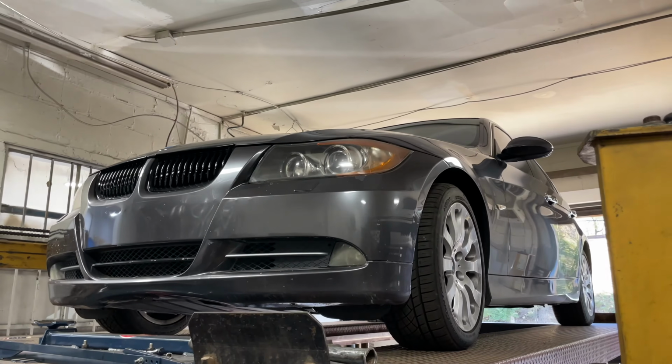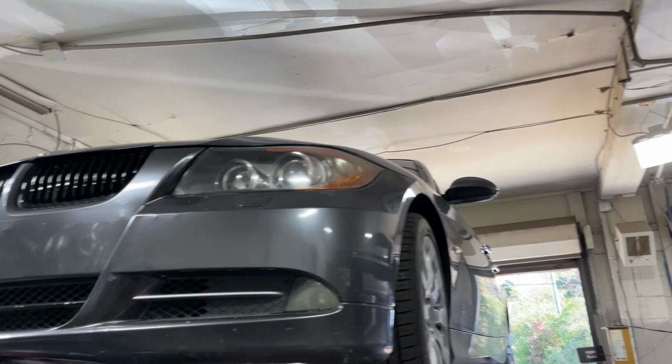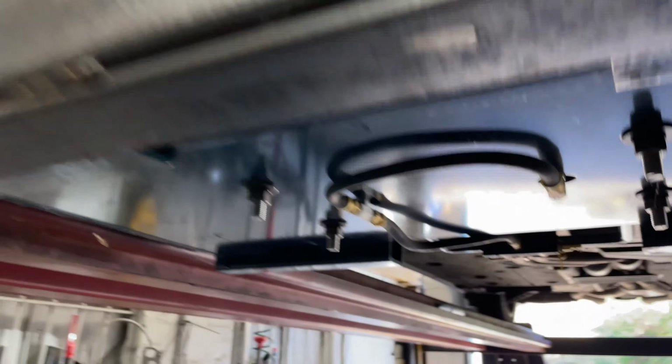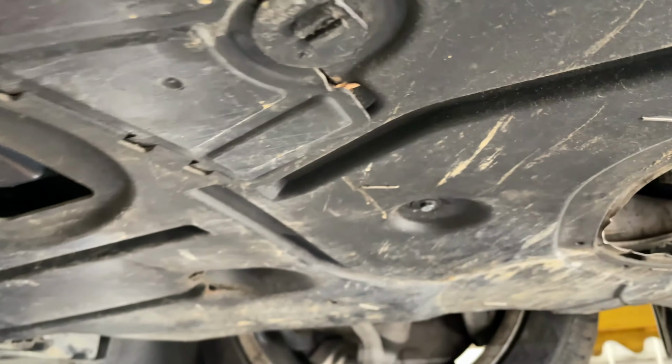All right, guys, 2007 BMW 335i. He's got a lot of stuff done under the hood from what he was saying, a bigger turbo, different cam setup, or I don't know. Anyway, it's got factory converters up there somewhere. They're hidden under all this heat shield stuff.